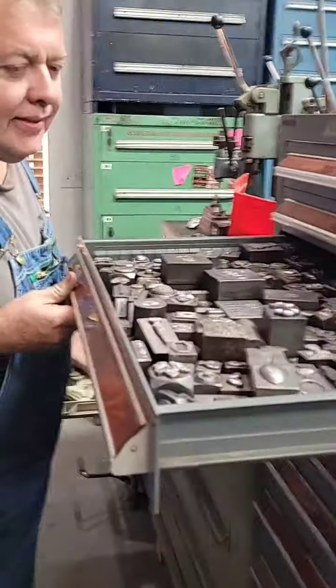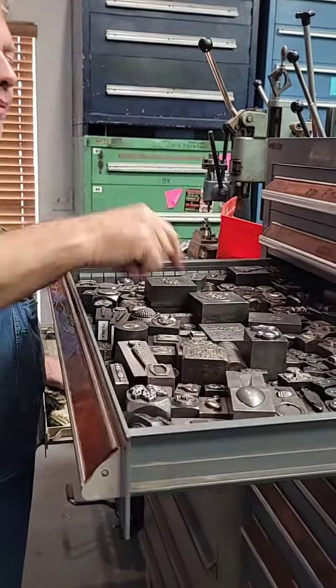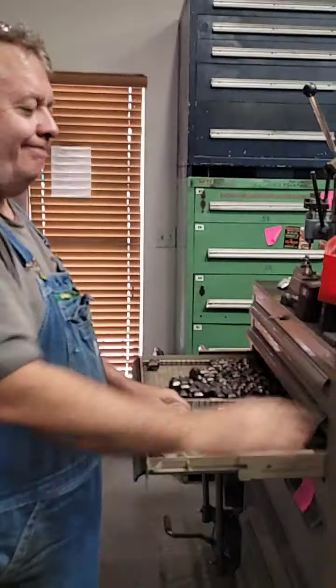This lady came all the way from Chile to come here and look at dies. She's a professional goldsmith, a really famous goldsmith. She went to this drawer and went bam, bam, bam, bam, bam, pulled out 10 things, closed the drawer.